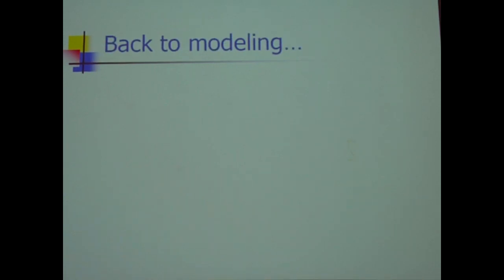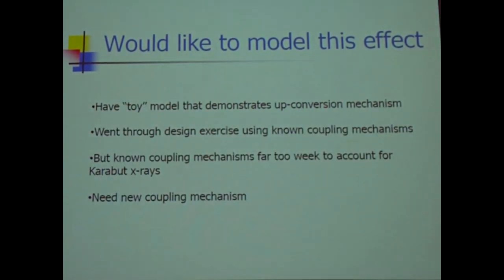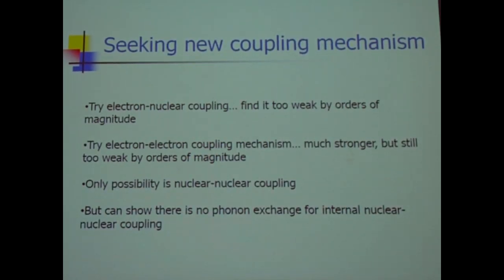Okay, back to modeling. So now, we've got experimental data, we've got our toy model. The toy model demonstrates the upconversion mechanism. We went through our design examples, but our design examples, as we now know, fall far short of experiment. The coupling mechanisms used for the design models were far too weak to have anything to do with Carboni's X-rays or Kornilov and Vysotsky's. So at issue, we need a new, stronger coupling mechanism. So I'm seeking a new coupling mechanism.